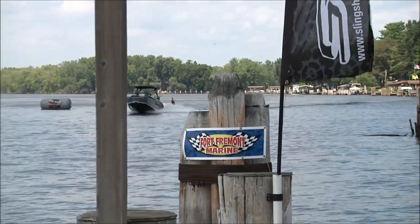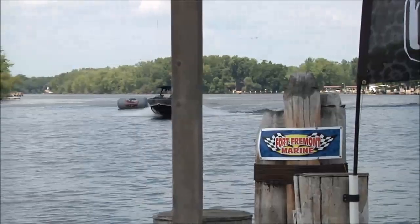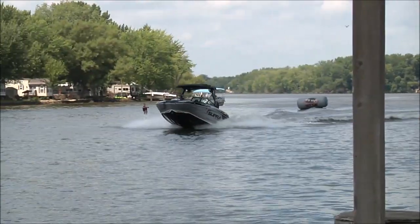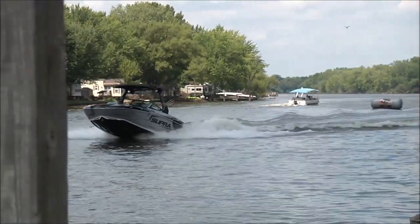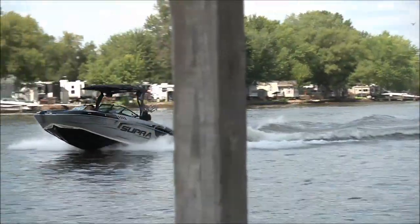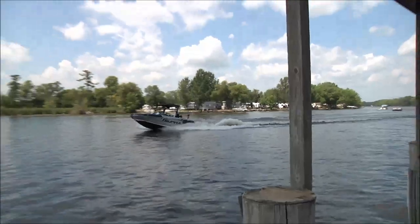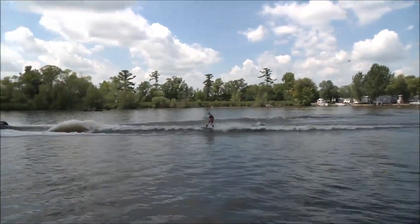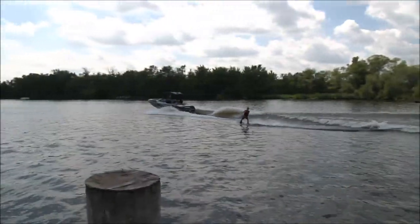Christian is up for his first pass, and he is cutting out on his toes. Maybe he'll do some ollies for us. And he is riding around, carving it up out there, and coming in on his heels for a massive one wake air. Good job, Christian.